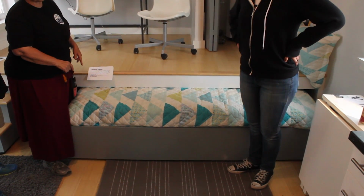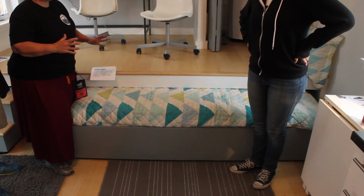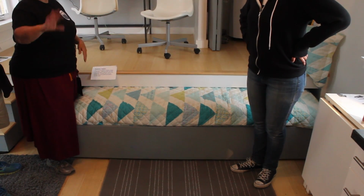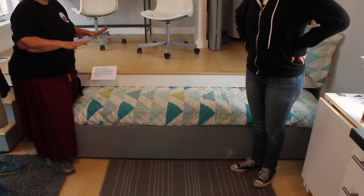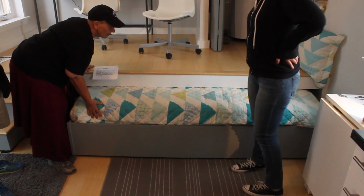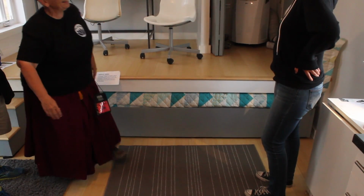We can do a king size too, but it pulls out to there, and you still have room, if you're 2 people here, for someone to be up here working, cooking, and then you can get up and get a snack, go to the bathroom, and then when you're done, in the morning, you don't even have to make it probably. Just push it away. Awesome.